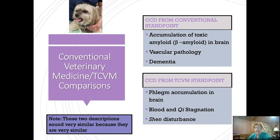When you look at it from a TCVM, traditional Chinese veterinary medicine, standpoint, there is phlegm. The term phlegm in Chinese medicine refers to anything abnormal that shouldn't be there. Of course, that would go along with beta amyloid. Then there's blood and qi stagnation. Blood's pretty obvious. So clearly there's a link there between the two types of pathophysiological description. There are blood abnormalities in Alzheimer's and CCD.